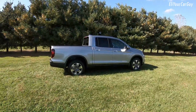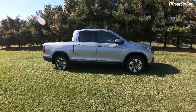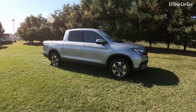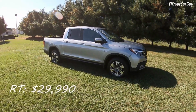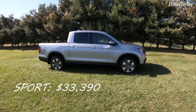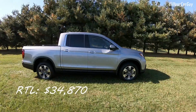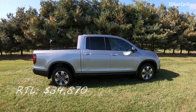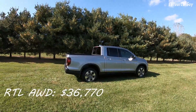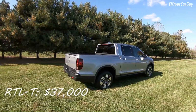For trim levels of the Honda Ridgeline, you're going to have plenty of options, and really it all depends on how much equipment you'd like to have and the price that you'd like to pay. Starting at the bottom of the list is the RT package for $29,990. The Sport package is next at $33,390. The RTL for $34,870. Sport all-wheel drive for $35,290. The RTL all-wheel drive for $36,770. The RTL-T for $37,000 even.